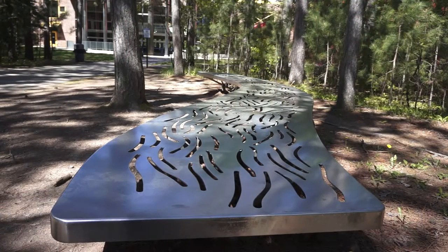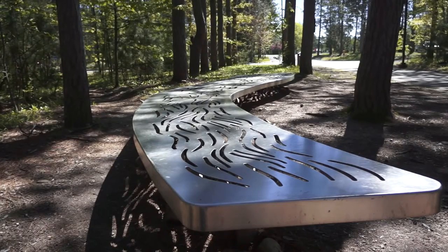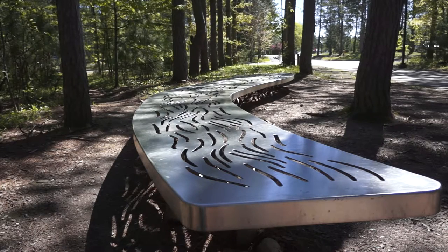On the main entrance to campus, you'll notice the Ojibwe Stream, composed of stainless steel and river rocks by artist Truman Lowe. Patterns cut into the stainless steel represent the river current's surface movements over the water.